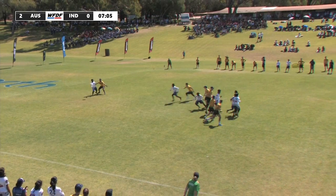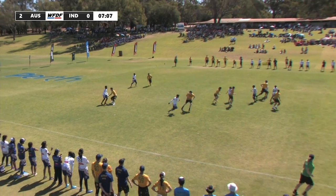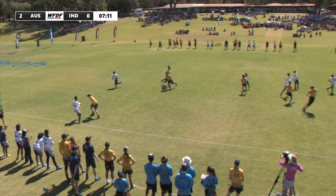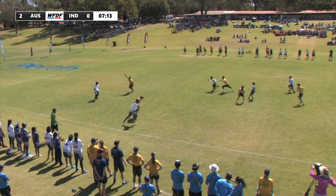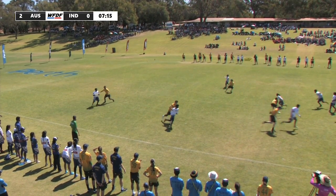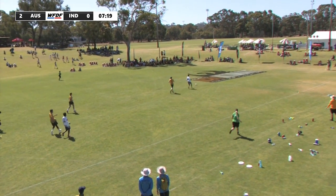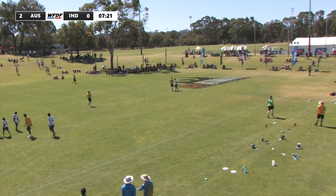And we're back in play with Ganesh. Ganesh has found number 13 and back to number 7, Jagan. Ganesh on the disc again. He's gone for the big pop. And that's an example of what the wind can do to these discs.